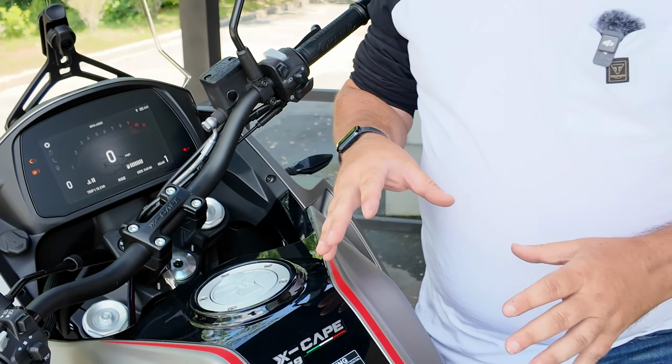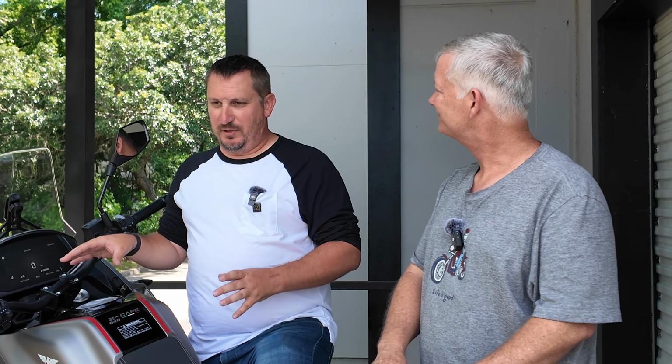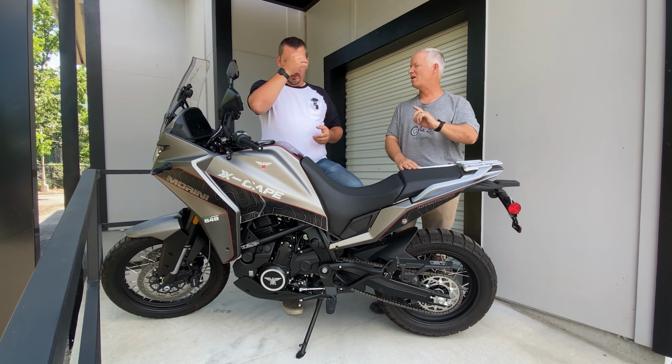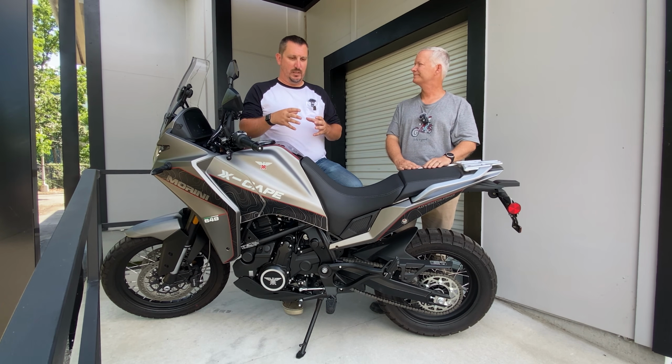Now, I'll be the first to admit I haven't played around with some of the Bluetooth integration. It does have the ability to integrate Bluetooth to our Cardo or Senna units. It does have that capability. You can accept a phone call and do things like that. Right. It does have a proprietary nav system, kind of like Google Maps.